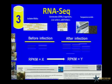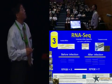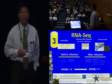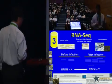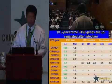In this case, for instance, if this gene were sequenced 6 times before infection and 18 times after infection, you know this gene was upregulated 3 times, calibrated somewhat by RPKM, reads per kilobase per million. So from X to Y, you can calculate that ratio pretty easily. We have published a few papers along these lines, and the technology works really well.